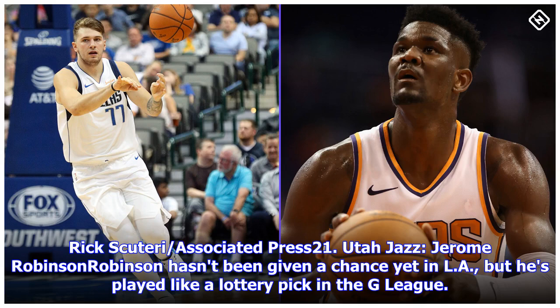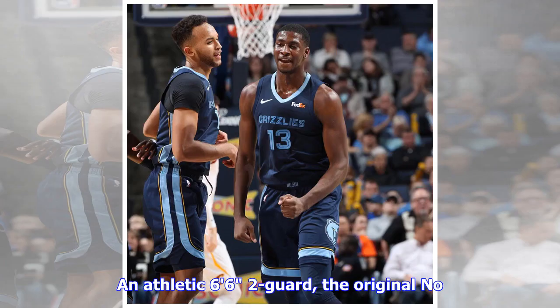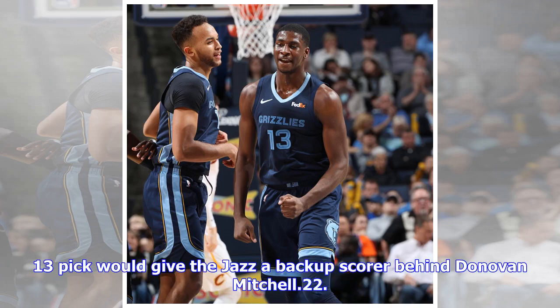Rick Scuteri, Associated Press. 21. Utah Jazz, Jerome Robinson. Robinson hasn't been given a chance yet in LA, but he's played like a lottery pick in the G League. An athletic 6 feet 6 inches 2 guard, the original no. 13 pick would give the Jazz a backup scorer behind Donovan Mitchell.